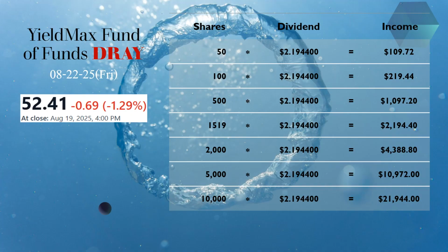This will be DraftKings' first distribution for the YieldMax fund. It closed yesterday at $52.41, and is currently paying out a nice $2.19. So if you own 5,000 shares, that'd be $1,097.20, and 10,000 shares would be a nice $21,944. This right here is my OT amount. It should be 1,000 shares here to get that.